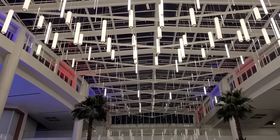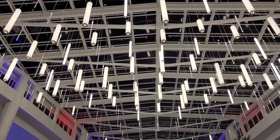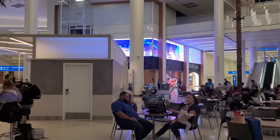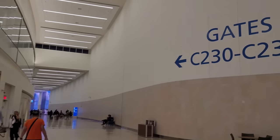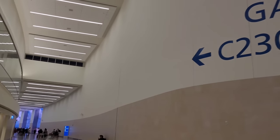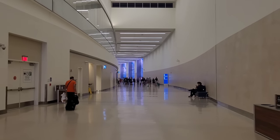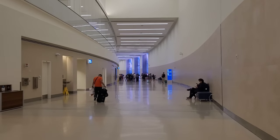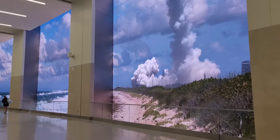Check out the ceiling. Nice design there. So check out how long this corridor is. So our gate is 232, so we gotta walk, right? It's like a Star Wars scene here, you know, one of the Star Wars movies. So we gotta go all the way over there. Check out this big huge TV screen here. Space rocket going up on it.